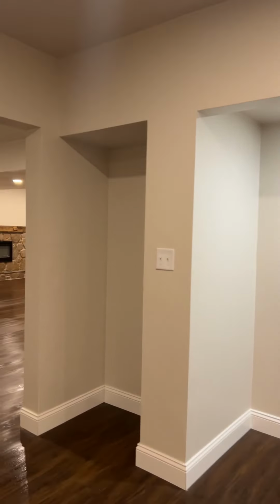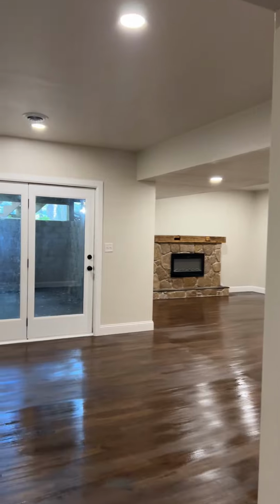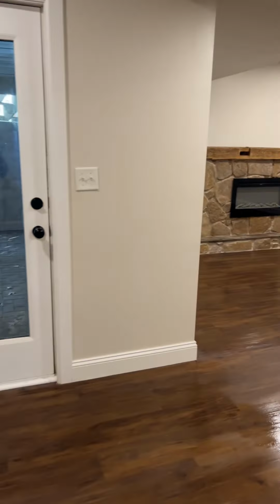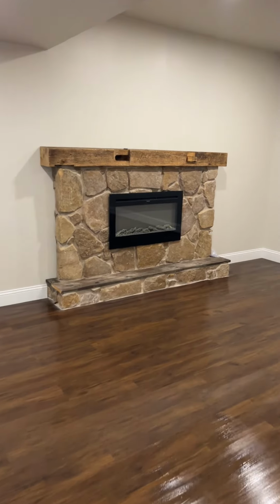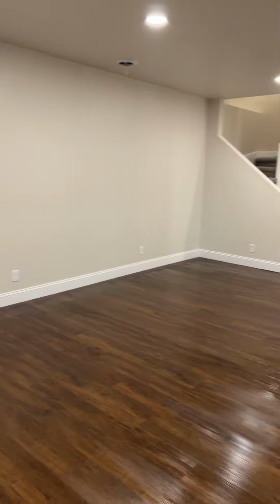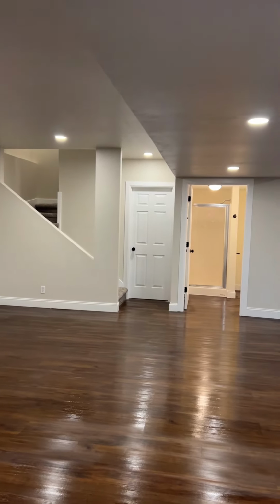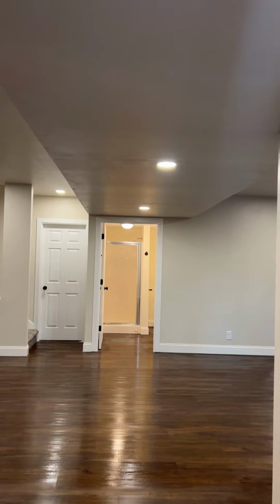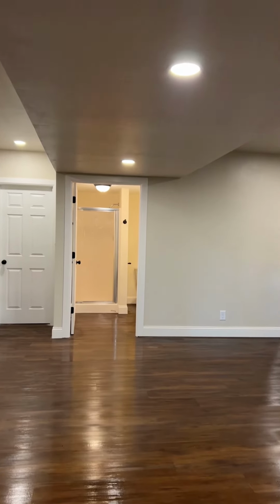And I will take you out here to show you the living room again. Here is the living room, fireplace, and the stairs leading to the main level that will lead to storage and the full bath on the lower level.